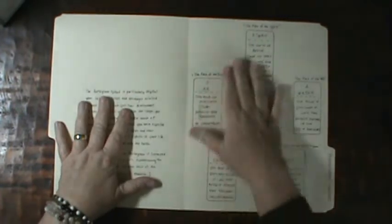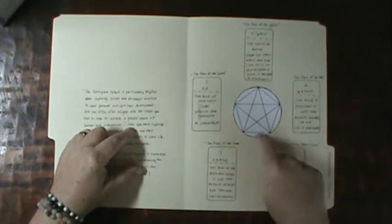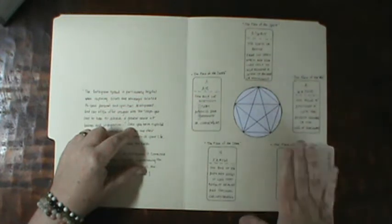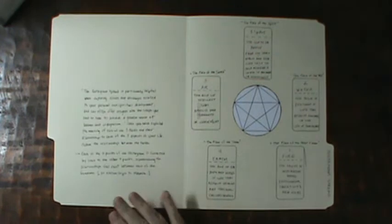But as you can see, it's based on the pentagram, the 5-pointed star, okay? And we have fire, water, air, and earth, and spirit at the top, each relating to a card.